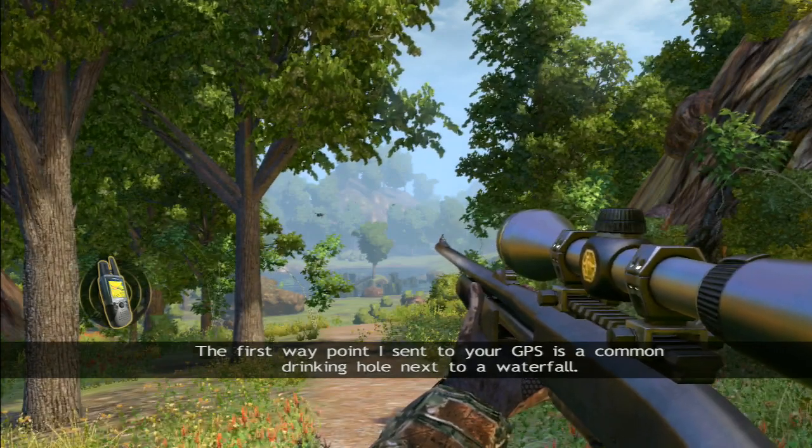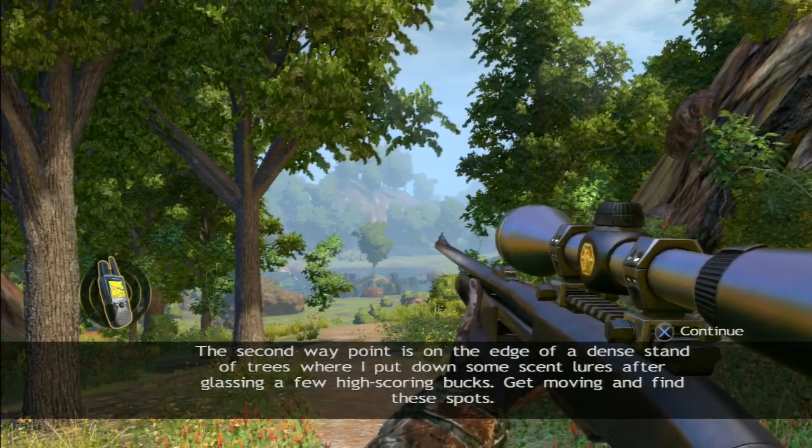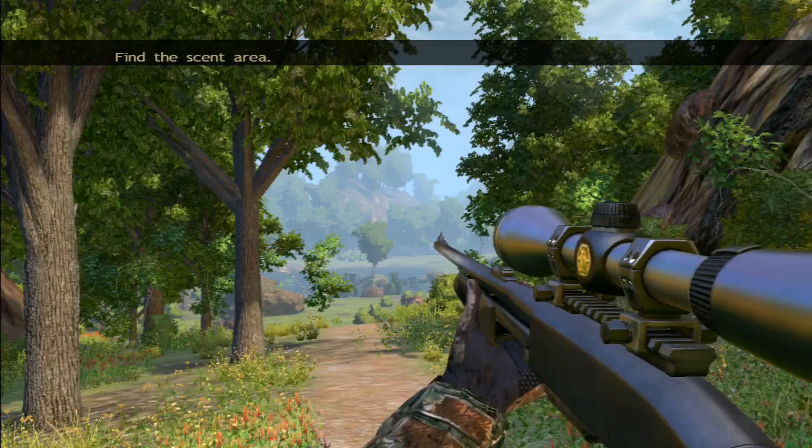The first waypoint I sent to your GPS is a common drinking hole next to a waterfall. The second waypoint is on the edge of a dense stand of trees where I put down some scent lures after glassing a few high-scoring bucks. Get moving and find these spots.